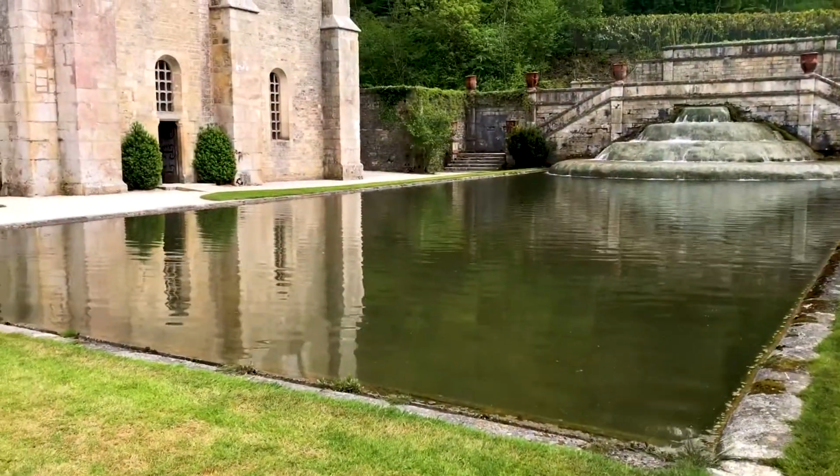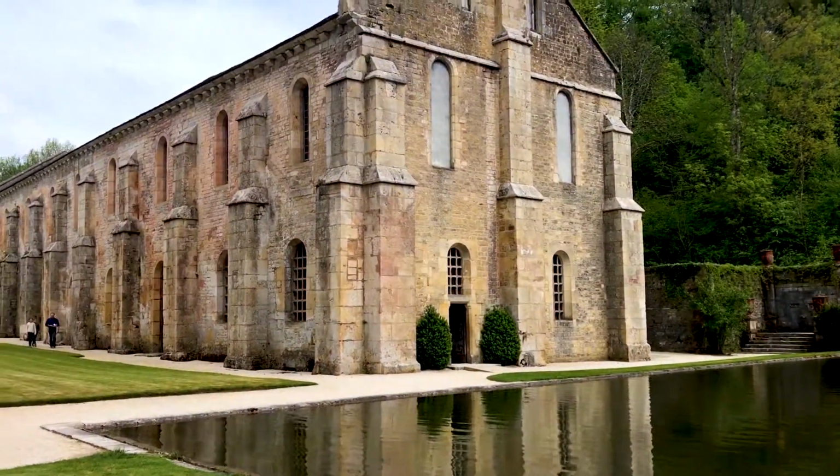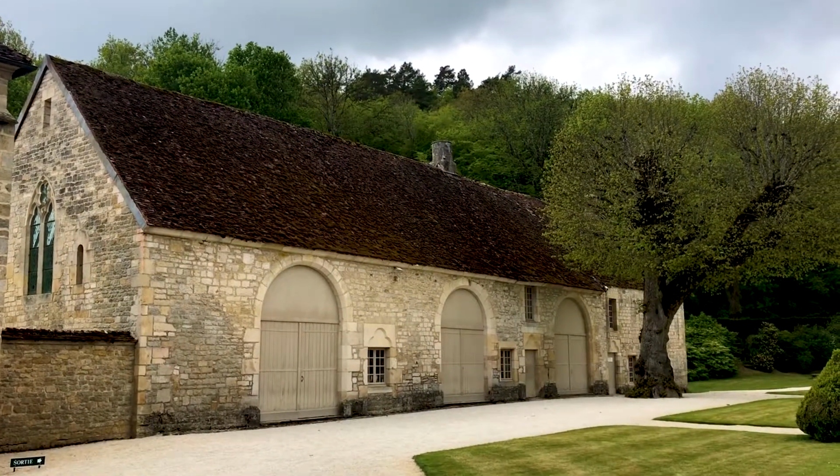So although there were 300 monks living here at one point, it eventually fell into decline. It was attacked during the 100 Years' War and again during the wars of the 16th century. And finally, by the time of the French Revolution in the late 18th century, there was only a handful of monks living here when it was taken over by the government and turned into a paper mill.